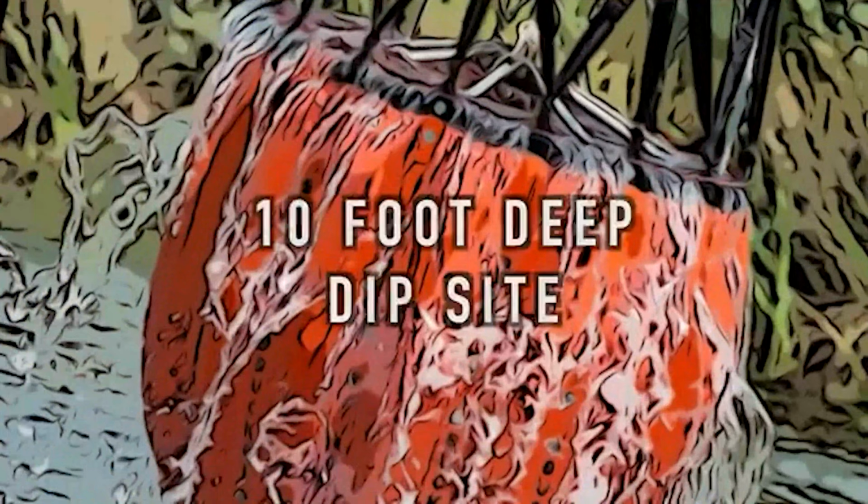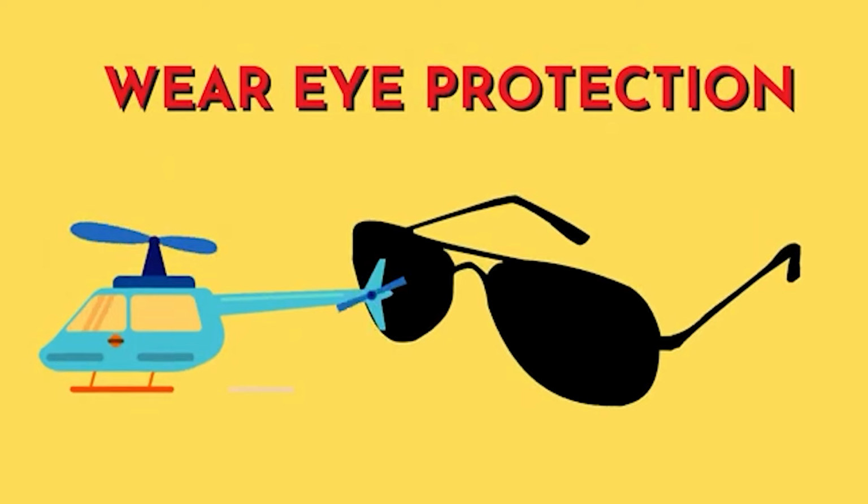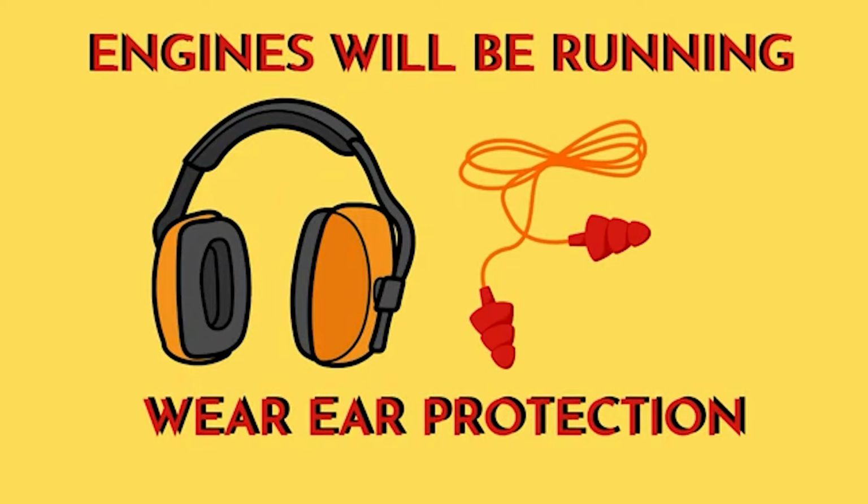It is likely the helicopter will land near the dip site to hook up the bucket. Secure any loose items for prop and rotor wash. Wear eye protection. Aircraft will reload hot or while running. It will be very loud. Use ear protection. An ideal site is flat, with a 75-foot clearance radius.